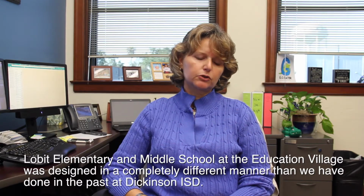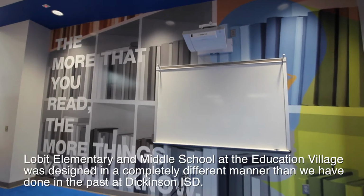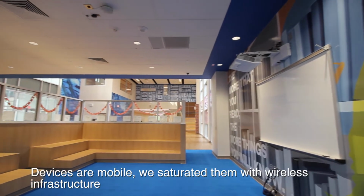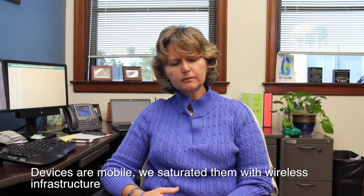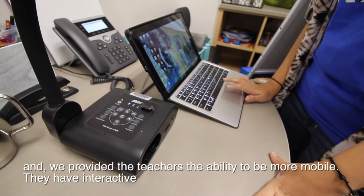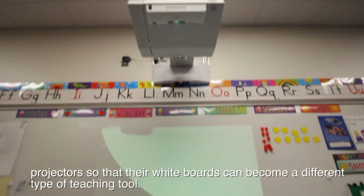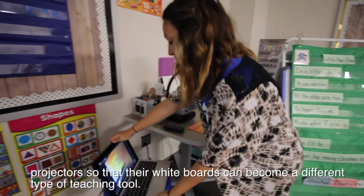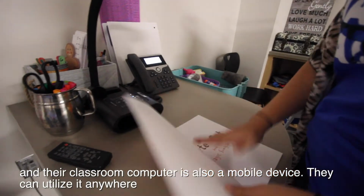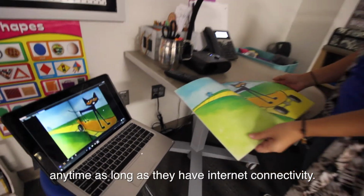Lobit Elementary and Middle School at the Education Village was designed in a completely different manner than we have done in the past in Dickinson ISD. Devices are mobile, we saturated them with wireless infrastructure, and we've provided the teachers the ability to be more mobile. They have interactive projectors so that their whiteboards can become a different type of teaching tool, and their classroom computer is also a mobile device. They can utilize it anywhere, anytime, as long as they have internet connectivity.